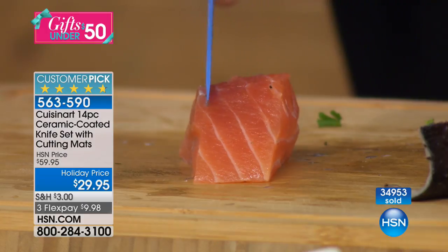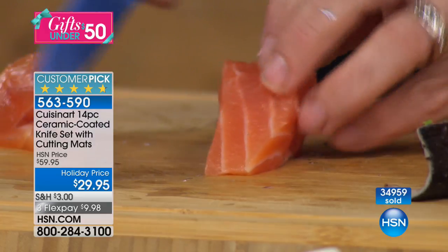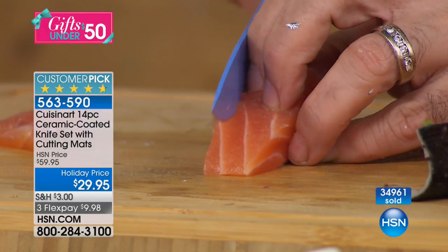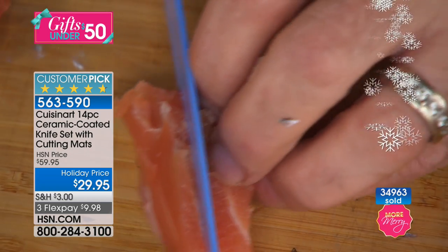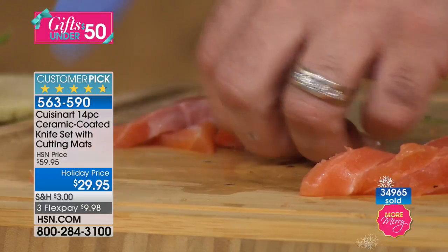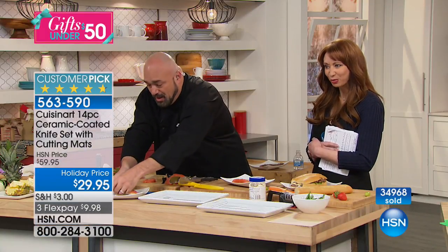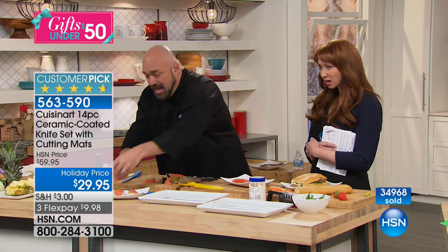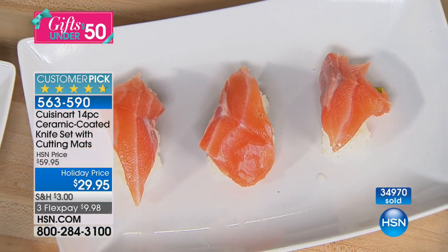Before we go to the phones, Mark, what are you going to show? Oh, you're doing a little sushi. Well, here's the thing. It's one thing to spend the money on a hunting knife. What do you think a sushi knife costs? A lot more than $29, I can tell you that. Those restaurant quality cuts, now you can make these at home. Watch this, you guys. How about fresh, thin, beautiful sushi at home with any of your types of fish? Oh, man, Mark. You can have so much fun with these knives, you guys.